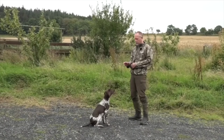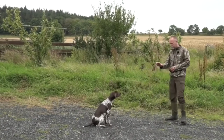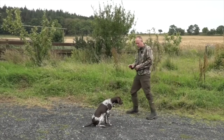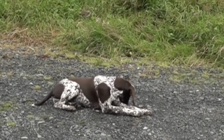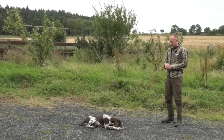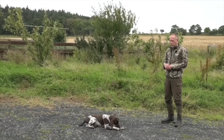So what I'm just slowly introducing now is kind of backing off. I want her to stay there while I'm backing away, which she's doing quite nicely. Slightly distracted because of the camera, because normally it's just me and her. So that's what I want when I'm stalking. Just want to be able to put a hand signal, little hiss initially, and she needs to learn to do that for long periods. So I'm quite happy with that.